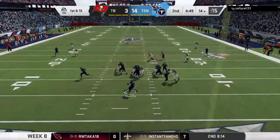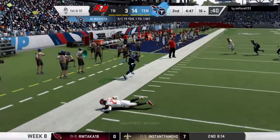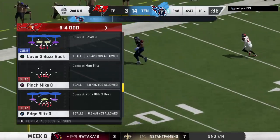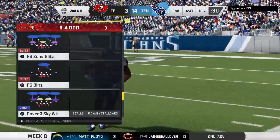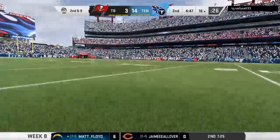Play fake to Henry. Now Mariota. Walker with a grab, left side. Just a yard on the catch there. It'll be 2nd and 9. Well, they're unable to convert that into much, but it's never a bad idea to try to get the ball into a tight end of his caliber's hands and see what kind of disruption he can cause.